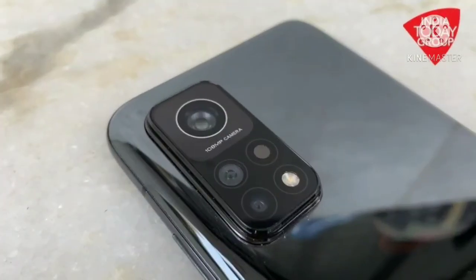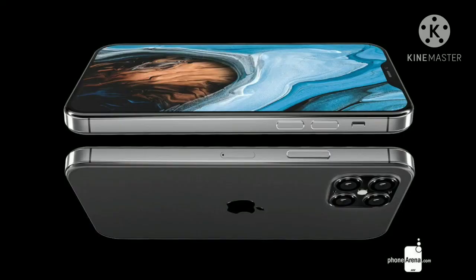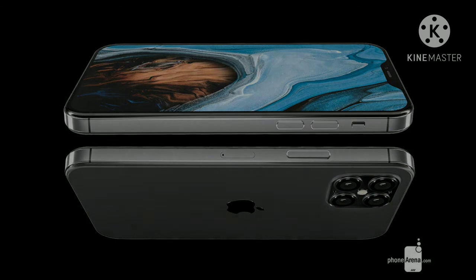Would you pay $699 for a 108 megapixel camera phone, or $1,099 for a 12 megapixel camera phone?